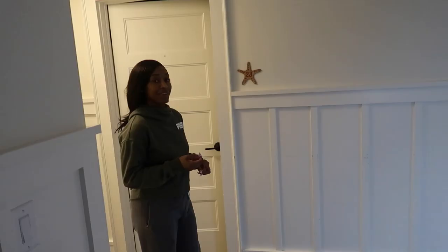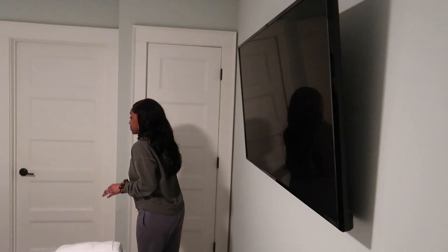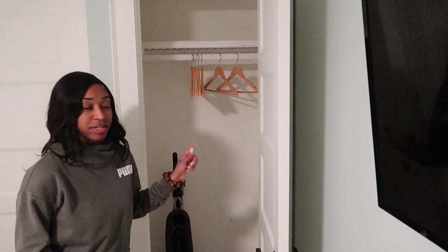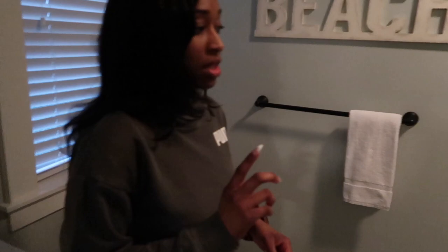And right across from 20, we have 23, as you can see here. In 23, it is another king ensuite. So of course, you have a smaller closet right here. This one actually has some better hangers, so if people need hangers, we might need to switch this out. And then another walk-in shower.